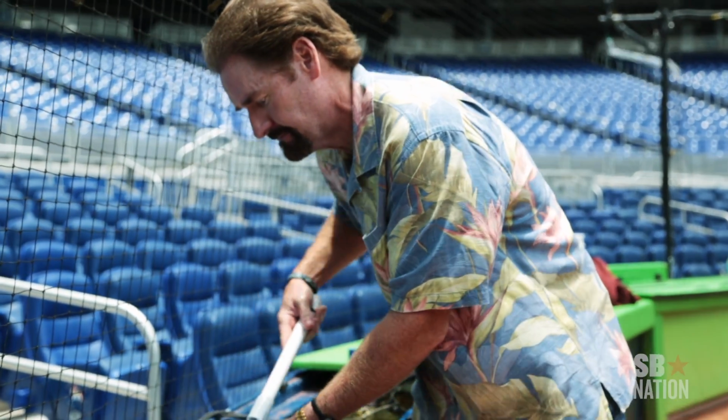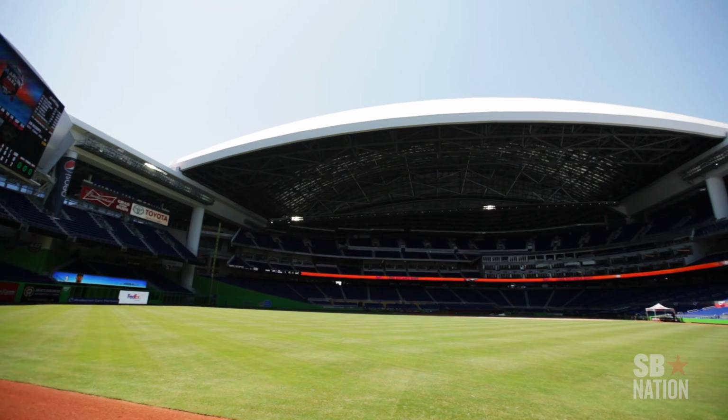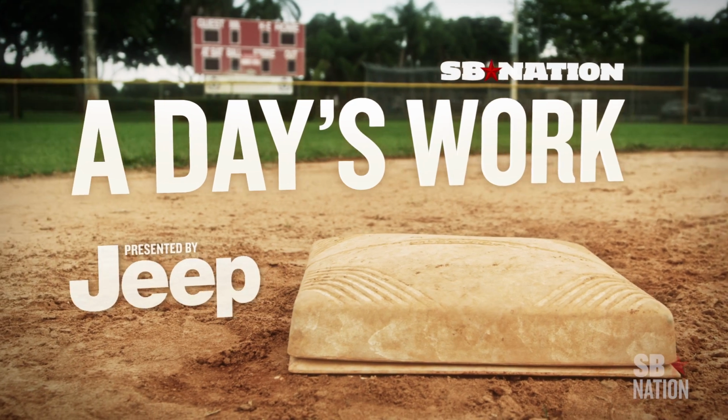Kevin was great to work with. I don't know if I'll ever get used to all the bells and whistles at Marlins Park, but I've got to admit one thing. I wouldn't have minded the view from the on-deck circle when I was playing.